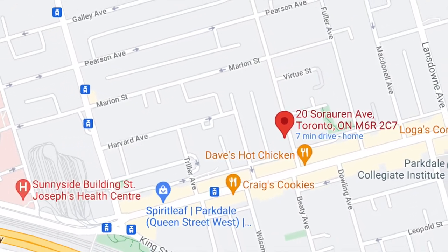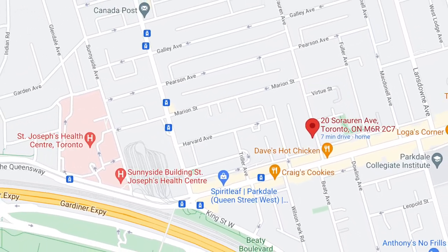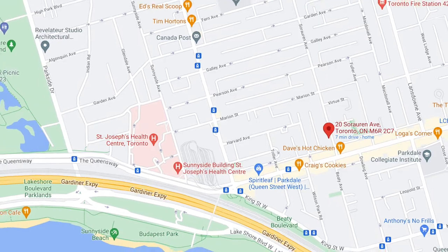This is an amazing location. We are steps to Queen West, minutes to Roncesvalles, and High Park is just around the corner. We're also a short public transit ride to the downtown core and minutes to the highway.